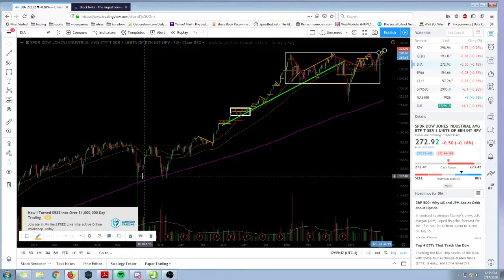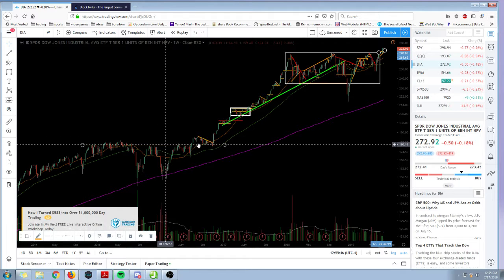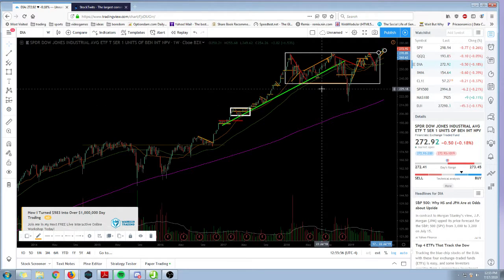We had a false breakdown. Eventually it came back up. And then once we finally were able to push past that range, we had to spend a few months trading above it and confirming that buyers were willing to accept these new price levels. And that's what we're doing right now.